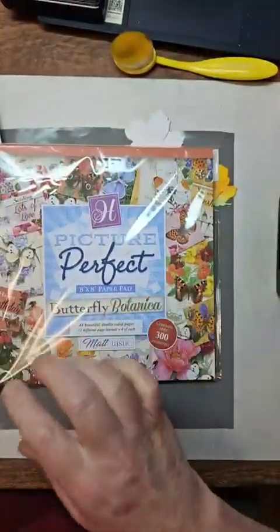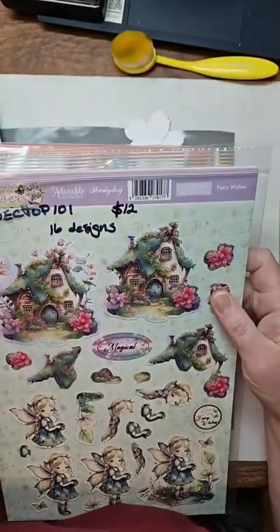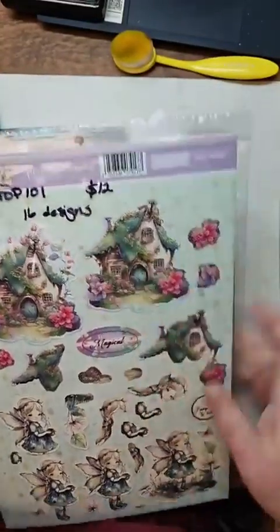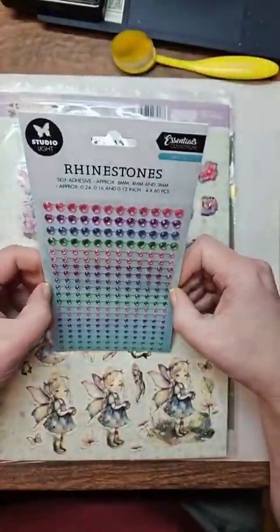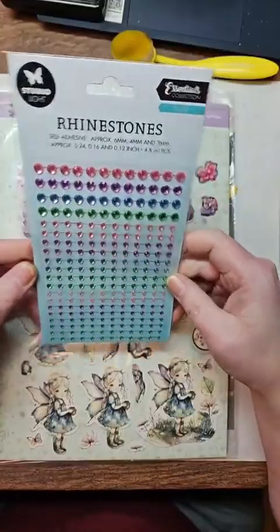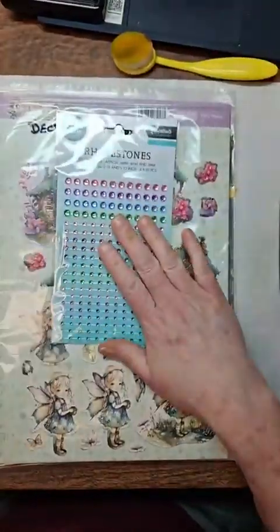The other things to show you guys, just as a quick recap, we have the Butterfly Botanica Picture Perfect 8x8 pad. This one is $14.99. We have the new decoupage toppers. For $12, you get 16 different designs in that one. We have these gorgeous spring-colored rhinestones that are going to perfectly match the Grow with Love collection. And those ones are $4.99.